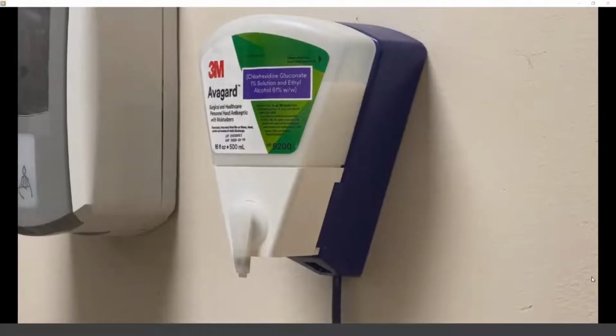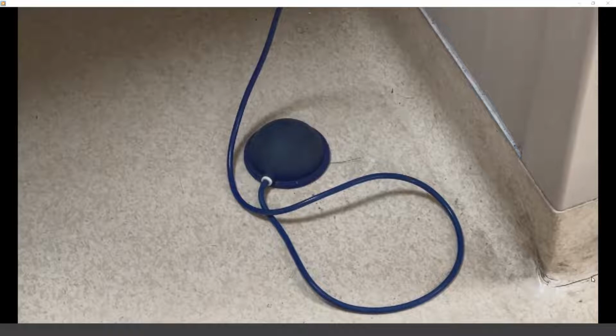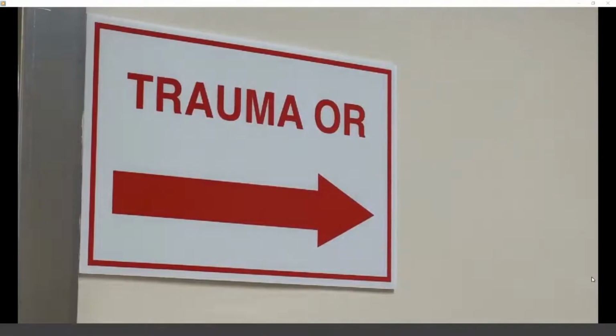Got to have clean hands in the OR, so that's the scrub and the hand cleaner for your hands to start out the day or before a case. Always got to protect yourself and to take great care of your patients, so always wear eye protection when you're scrubbed in a surgery.